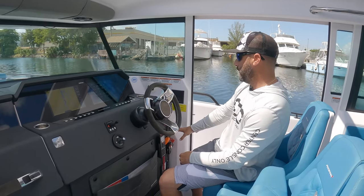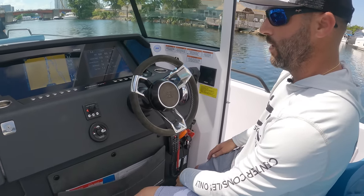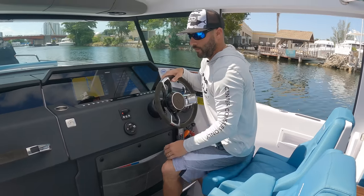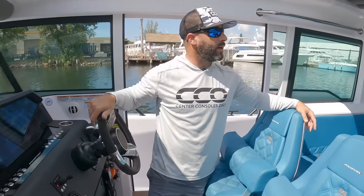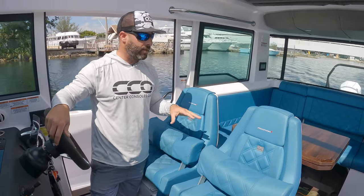You have your ignition switches right here, your VHF, and then a little storage space with a comfortable spot for your foot right here. So if you turn around, you'll see how much room you have in this pilot house area. And again, this is completely air conditioned on this one in particular.